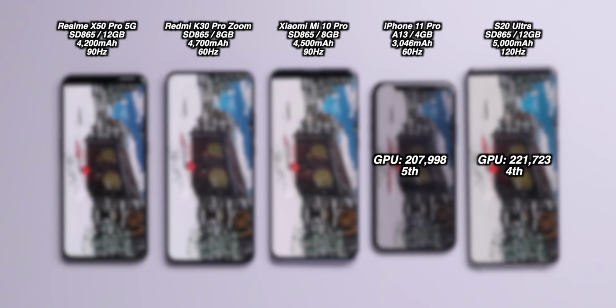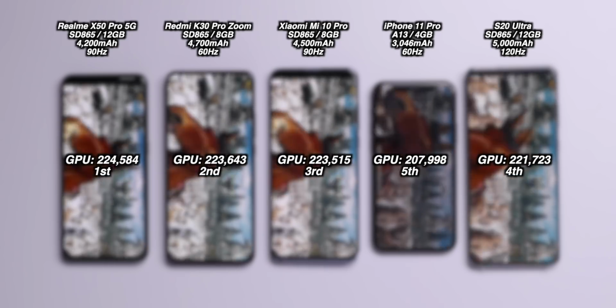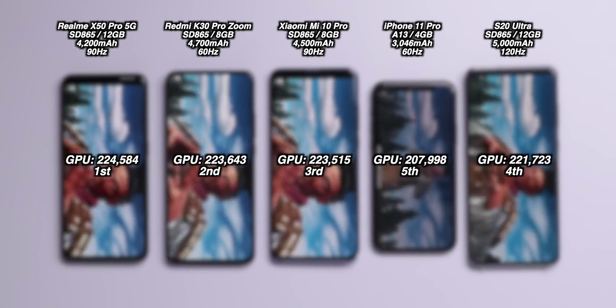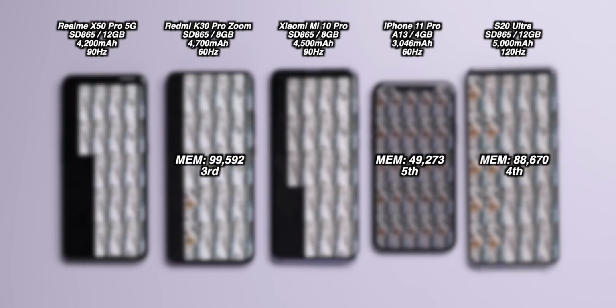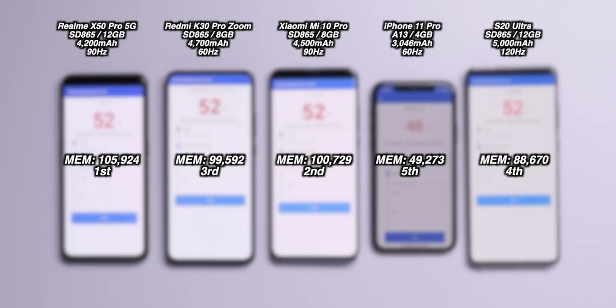And moving on to the GPU scores, actually this one is a lot closer. We see the Realme X50 Pro in 1st, with its rival the K30 Pro in 2nd, and the Mi 10 Pro in 3rd place on this one. In the memory score department, the Realme X50 Pro is 1st place yet again, and again 2nd and 3rd taken by the two Xiaomi phones. iPhone apparently in last place on this one too.